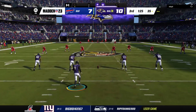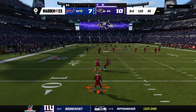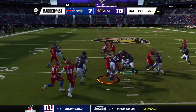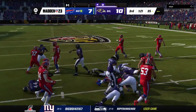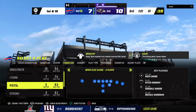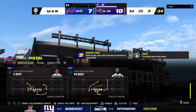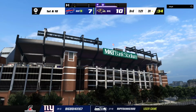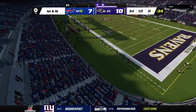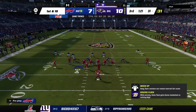Tucker now to kick it away following the touchdown. This one taken just inside the 10, and they'll start this drive just across the 30. Pretty nice work on the return. The Bills come to the line to start their next drive.